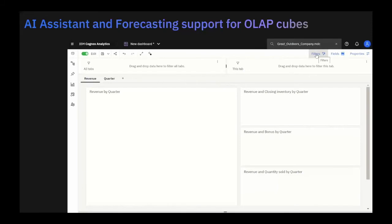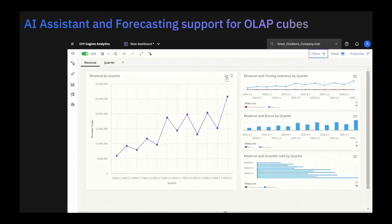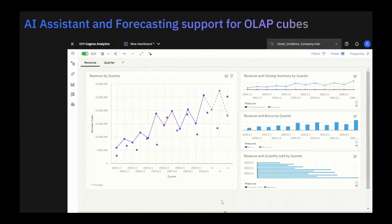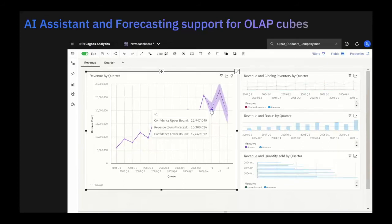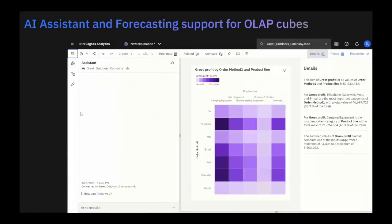Now these were working for relational data sources only. Now we've added support for OLAP cubes as well. So if you're using OLAP cubes, could be PowerPlay cubes, could be TM1 cubes, you can now use AI assistant and forecasting features with them. These are two very popular features a lot of customers have been waiting for.